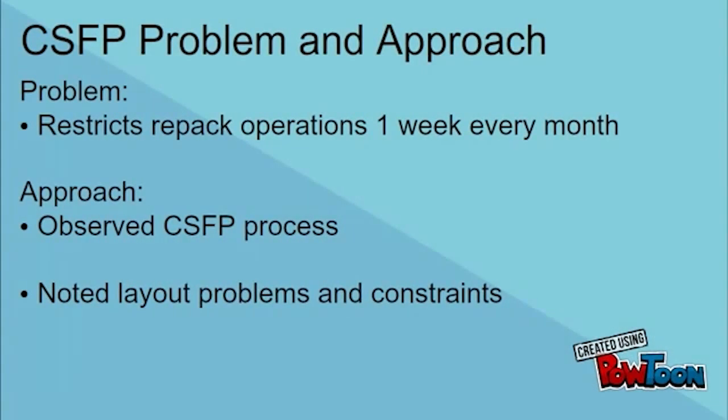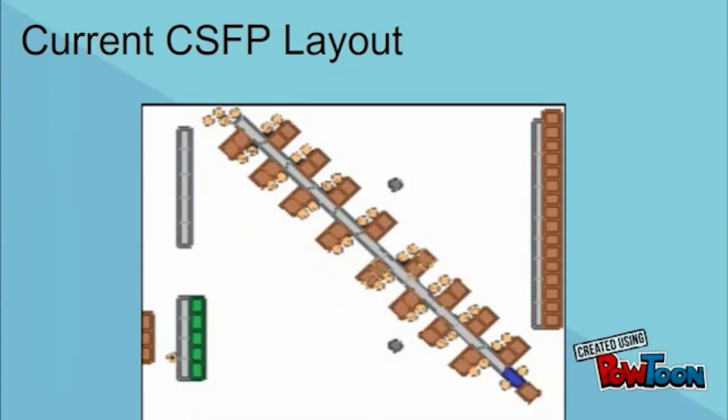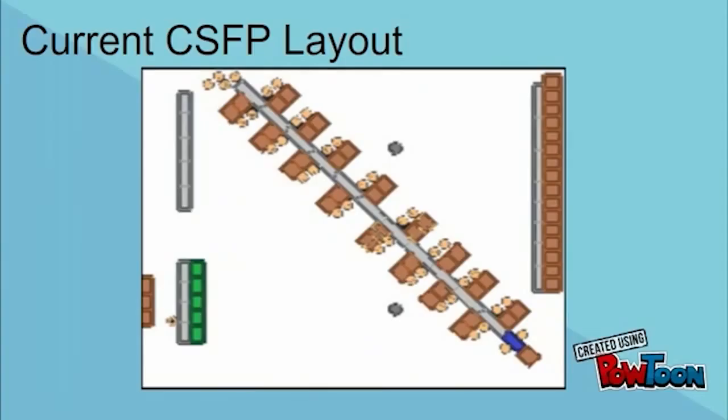1 week of every month, the Repack Center performs a Commodity Supplemental Food Program, or CSFP, which requires a layout change for the facility. Currently, the CSFP layout arranges the tables in a diagonal line spanning nearly the entire Repack floor, and requires up to 3 hours setup time. Furthermore, all other Repack activities shut down during CSFP week due to lack of floor space.